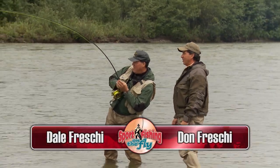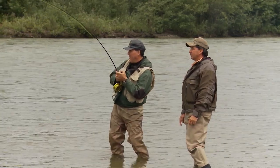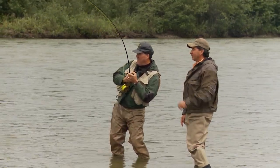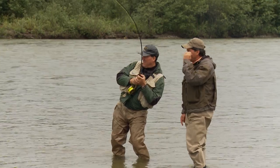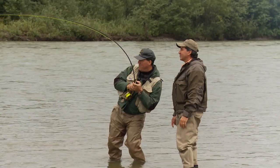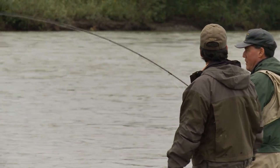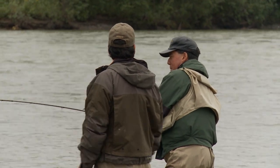Right when the weather got nice too, it's just actually cleared up here. It's mid-afternoon now and it's looking pretty good. You caught me right in the middle of a nap. Oh, and he's right by the stump. Well, we stuck with the same flies. We know the coho love them.